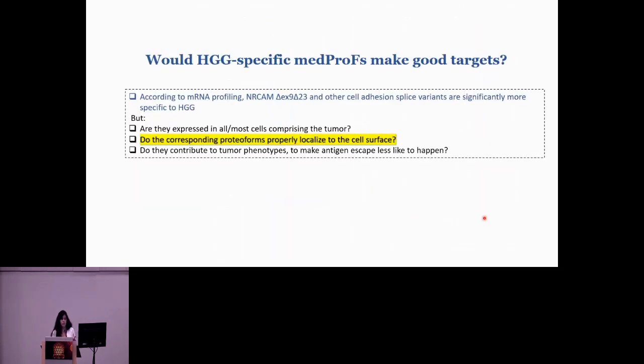And the second question we had was, do these splice variants make it to the cell surface?